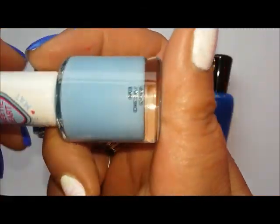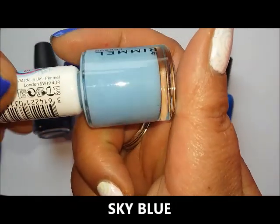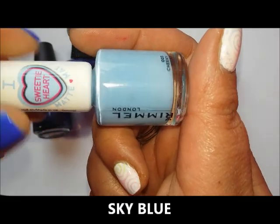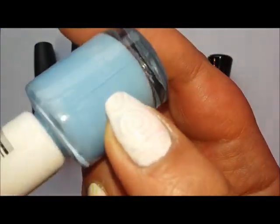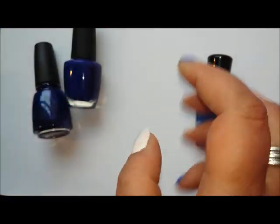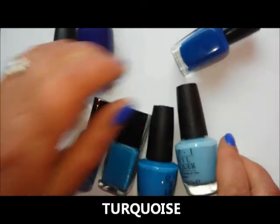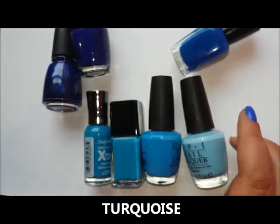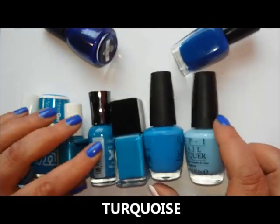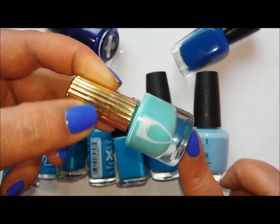Sky blue. This is a classic sky blue, although the sky will look different. Here it tends to look a bit greyer most of the time, but this is categorised as a classic sky blue. Then you've got turquoise. Now, this is turquoise, or the turquoise colour category, which completely confused me because I thought this was turquoise, but it's not.